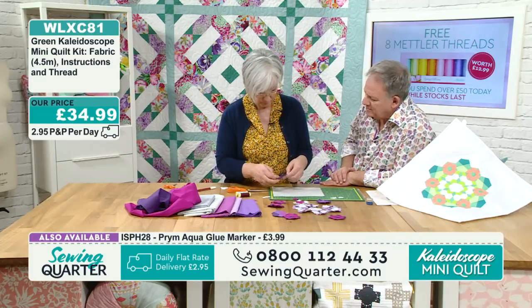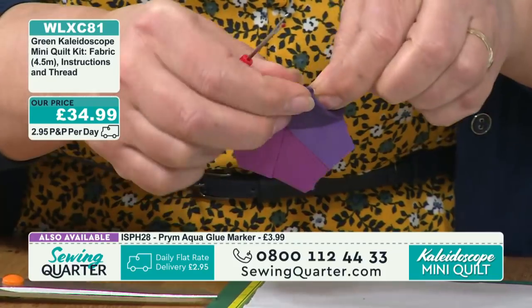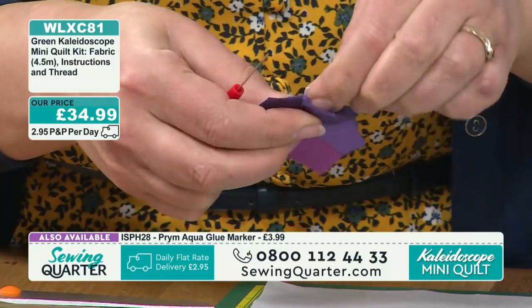Is a quick unpick the only way to...? Oh, iron. You said iron. You can iron it and it would come out. Just be careful, because the thread's just come loose on the side there.